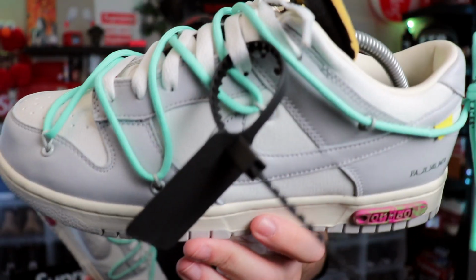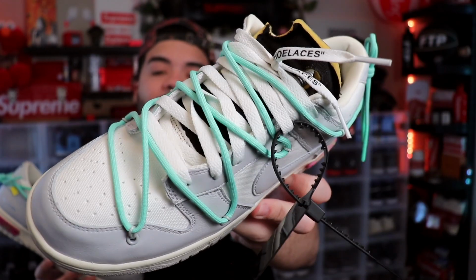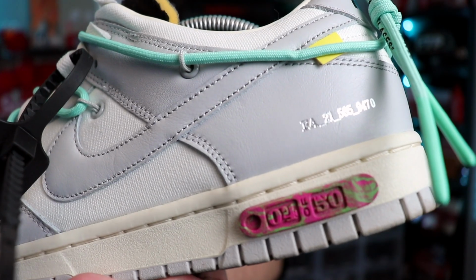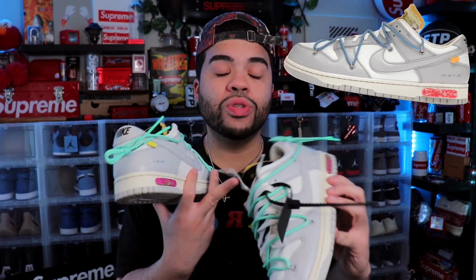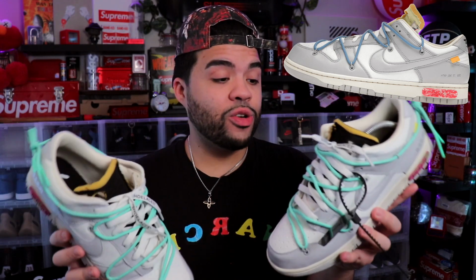One of them being the Lot 4 Off-White Dunks. This one definitely gives me spring vibes. You got that minty green lace all around it. You get the black tag with the colorful hits right there. You can see 4 of 50 Off-White hits. If I'm being honest, this isn't my favorite colorway. I actually saw one recently that had like a cream tongue with the minty blue lace. They were looking so sexy. I would low-key trade these for those, but it is what it is.